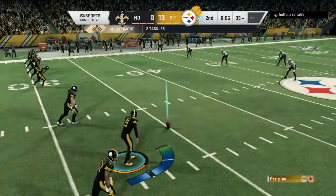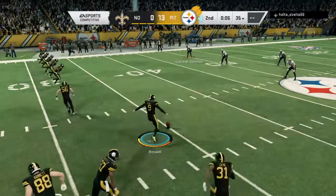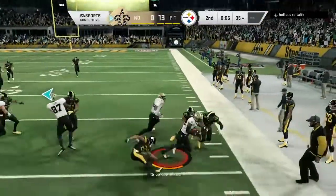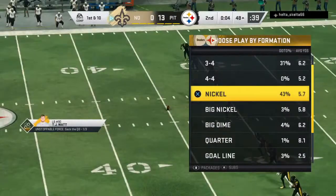Boy, I guess they're going to keep trying to put the pedal to the metal here. They're going to try an onside kick. And the Saints hands team is able to reel this one in. A second quarter onside kick there that failed.